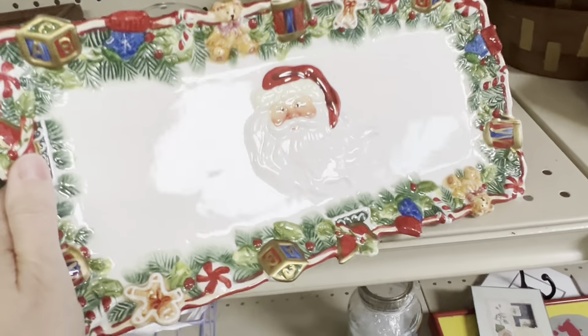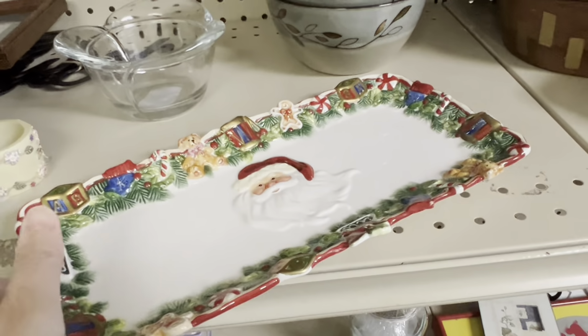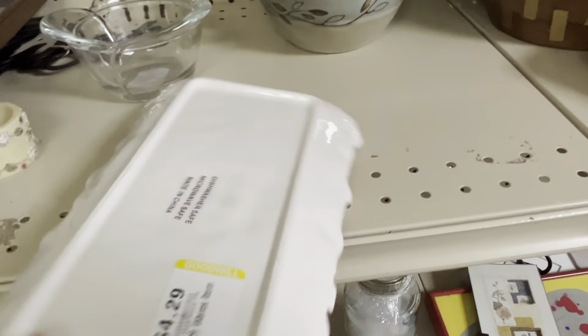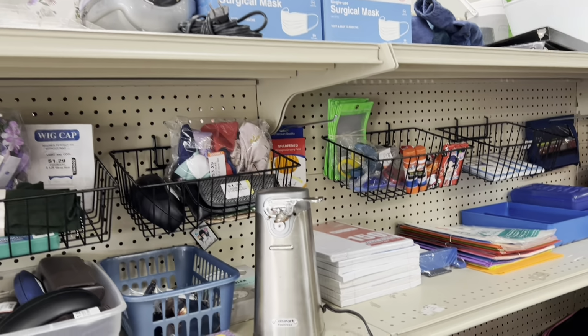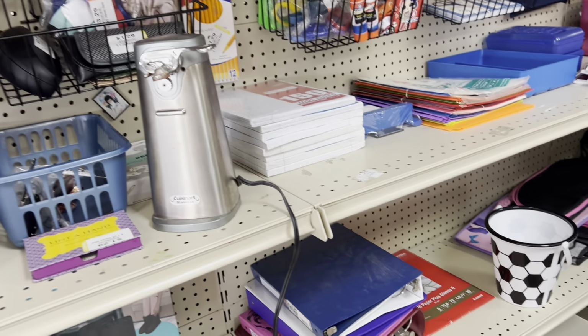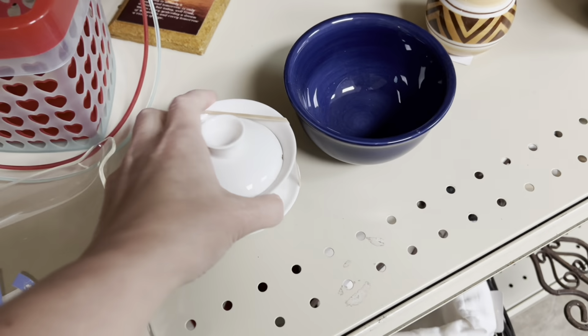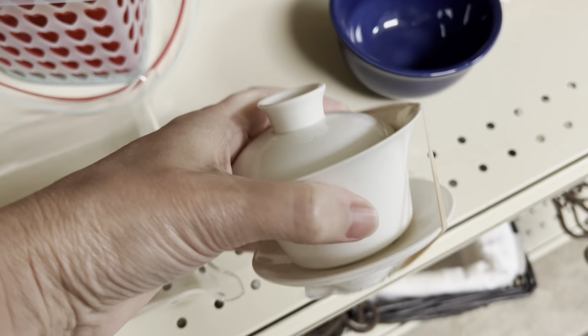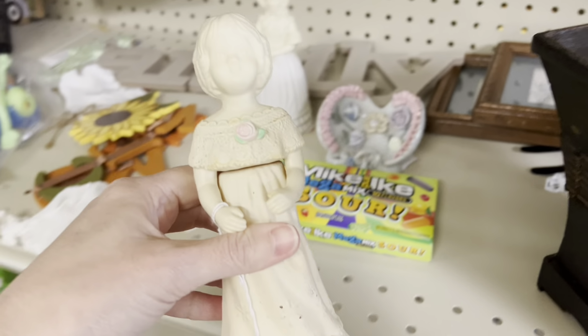I was really surprised to see this little Christmas platter here because this Goodwill has not been having any Christmas items out anymore. Ever since, like, I don't know, February, they kind of quit having all Christmas stuff out. So I was pleasantly surprised to see this. I wasn't pleasantly surprised to see it for $4.29. Let's just be real, because it was made in China. If it was a Fitz and Floyd, maybe. But anyway, we're going to look on the other side of these aisles at some of the office supplies, and then I'm going to bounce back and look at frames, and then I'll bounce back to the other side, and anyway, you get the point.